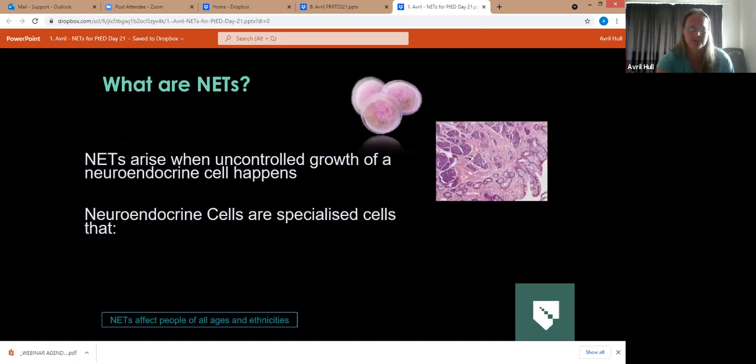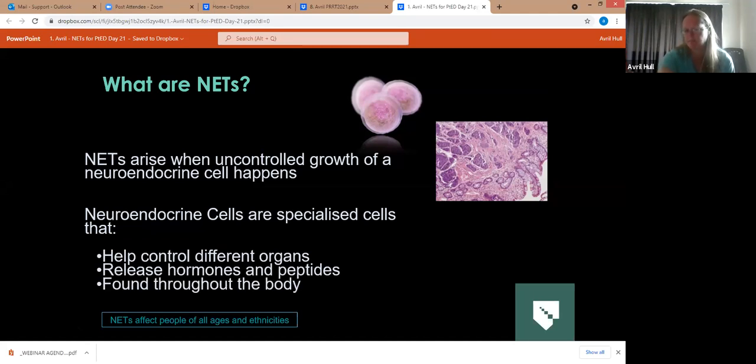So what are neuroendocrine tumours? Like any cancer, a cancer develops when some cells in your body start to divide and replicate and grow uncontrollably, and so they can develop a mass. But neuroendocrine cells are cells that have specialist functions in that they help control hormones and peptides in the body, and they help control different organs as a result through those hormone secretions. And just to be different to other cancers, they are found throughout the body. So they don't come from one specific area in the body.